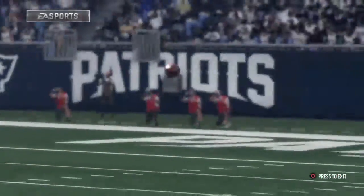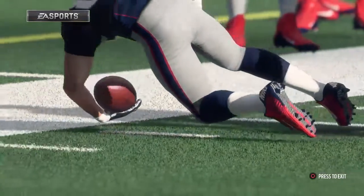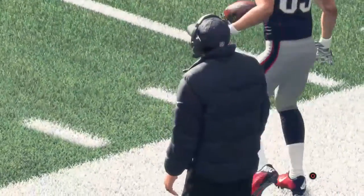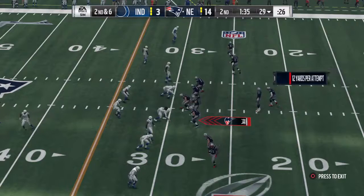If you're running an out route, it's likely you're going to end up near the sideline. And what did we just see there? Toe tap. You got it. The benefits of practice. Toe tapping, foot dragging, picking it up, and making sure it was a catch. Completed pass play. Now let's see if they go back to the air or to the ground.